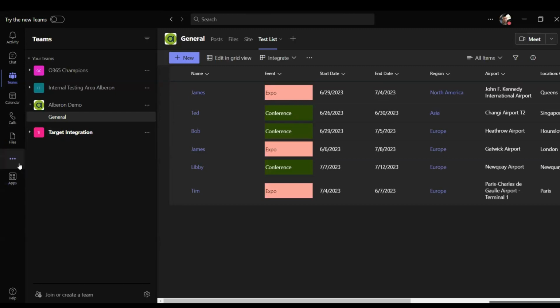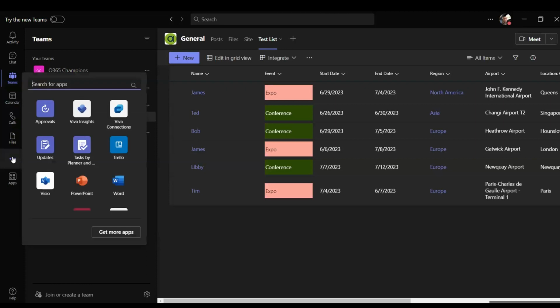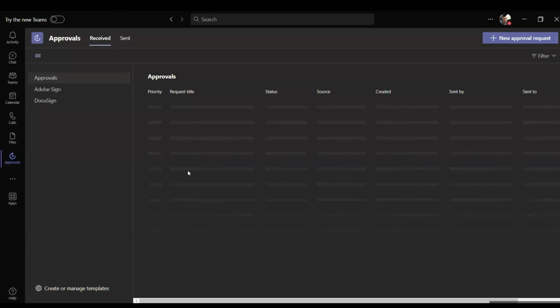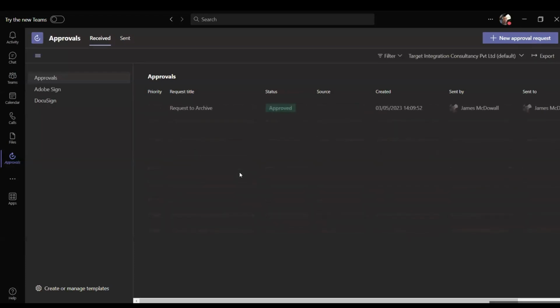The last one I was going to quickly touch on is digital signatures. So if you can see from the left-hand side here, you've got your standard Teams options. But if you hit the 3 dots, you've got a selection of apps that you can add into your Teams channel. One of them is approvals. And if you set that, there is an approvals function built into Microsoft Power Automate, which allows you to approve things internally. It's really good, and it's something we use a lot with clients.